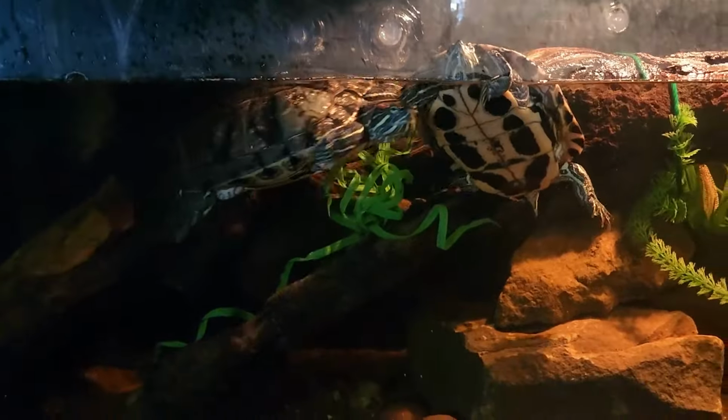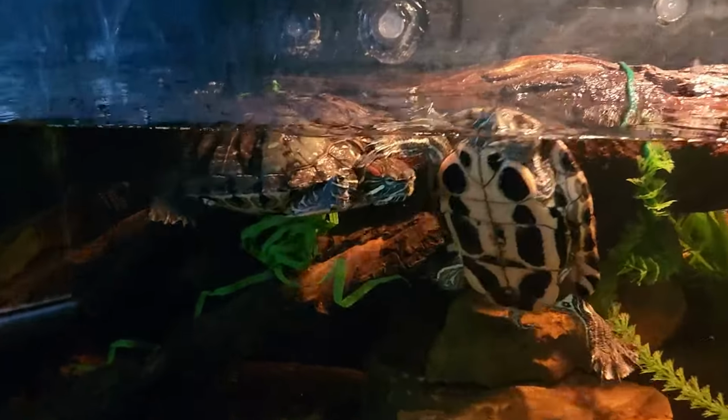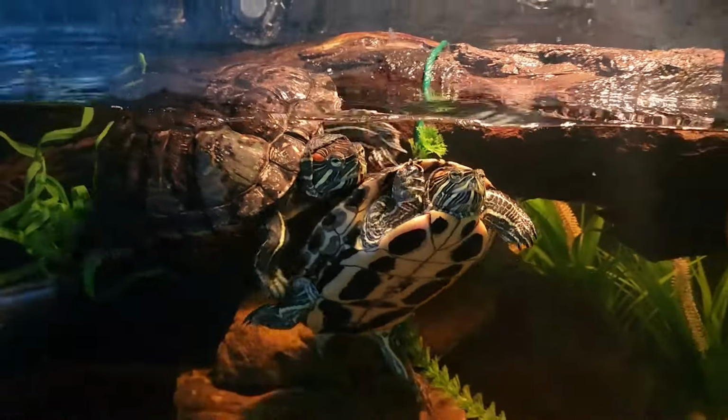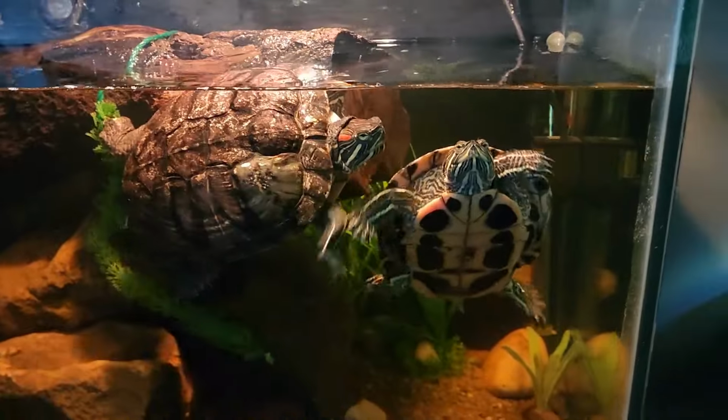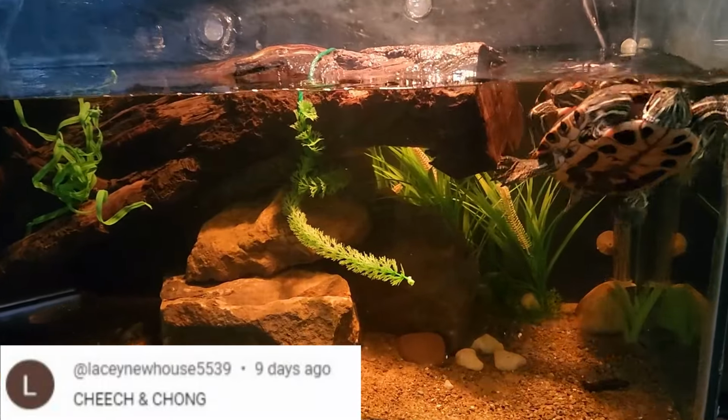I've been checking the comments for names on these guys, and I think the best one we had so far was Cheech and Chong. These are two older turtles. They're about 15 years old already, and one is a little bit chubbier than the other. But we had one commenter say Cheech and Chong, and I think that was the best one that I heard.